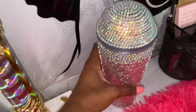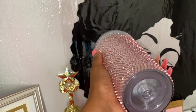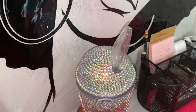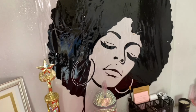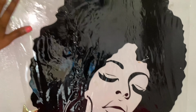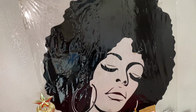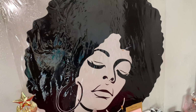Then I have the cutest thing ever. I haven't used it as yet. I got it for Christmas last year. I'm waiting on a specific time to use this. Then I just have this really huge, really beautiful Afro lady wall sticker, and I got this from Miscellaneous SVG on Instagram. That's where I buy most of my room decor from, if I can't get it online or if I don't want to wait.